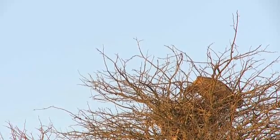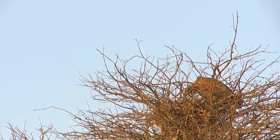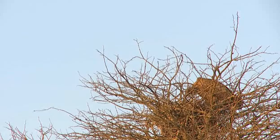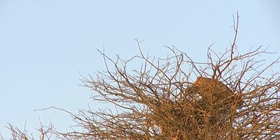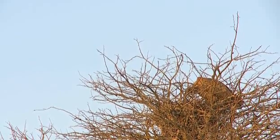See that? I could actually hear the baby making some noises there, almost begging for food. Maybe the adult might regurgitate. There we go. Did you guys see that? Isn't that incredible?